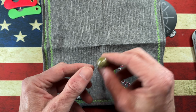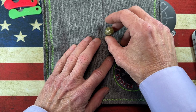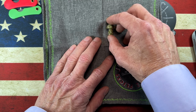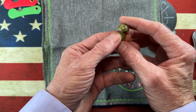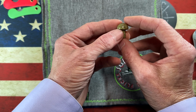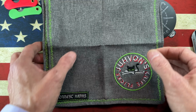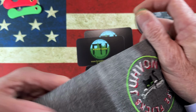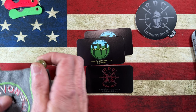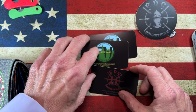And check it out. On top of everything else, a little stone shroom. And that's a large Cubinis. I love it. Forrest, like always, buddy, I was expecting a Hank, maybe two. You've exceeded my expectations, as you always do.